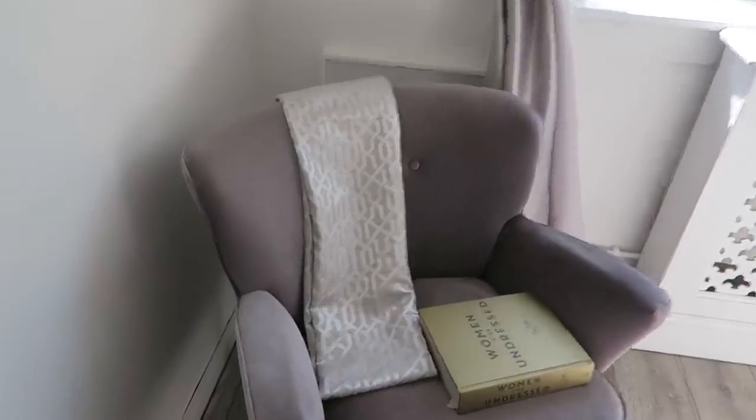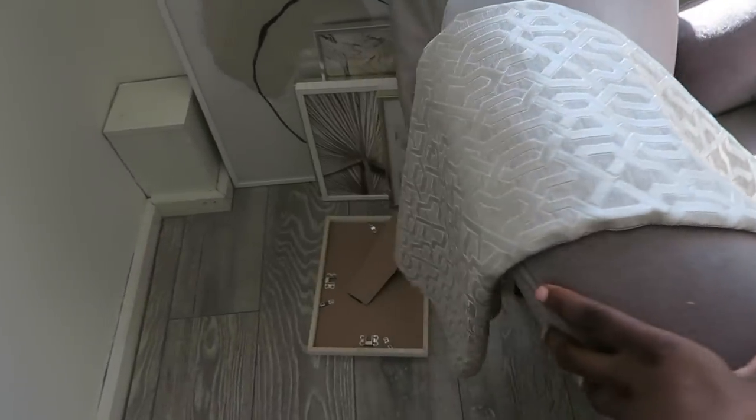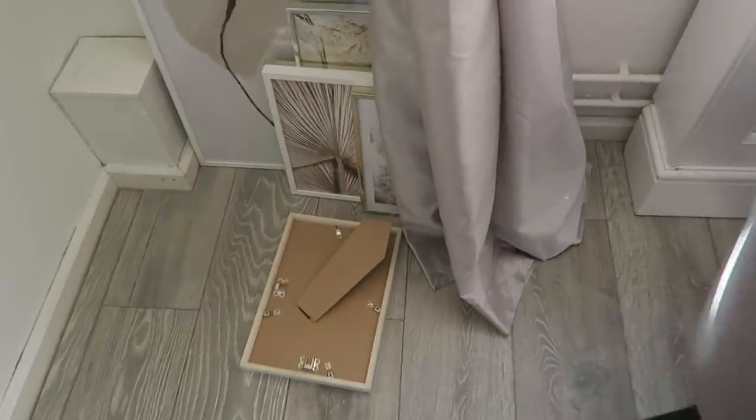I've got the art hidden behind this chair, which I'm actually planning to sell, which is going to be quite sad, but you know, oops. So something's dropped, but it's okay. It's fine.